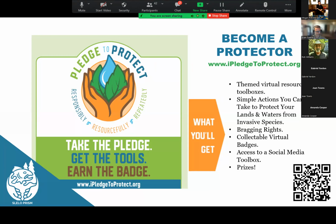So invasive species prevention and management is a year-round effort, but there are actions that you can take to protect your favorite hiking trails, paddleways, forests, garden, and community from the impacts of invasive species now and for generations to come. So to take the pledge, you can visit ipledgetoprotect.org, or you can scan the QR code on this slide and fill out the form. There are 5 environmental areas you can take a pledge to protect, including lands, trails, forests, waters, gardens, and communities.